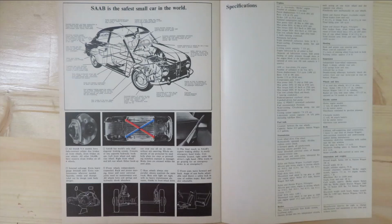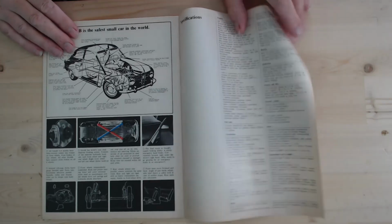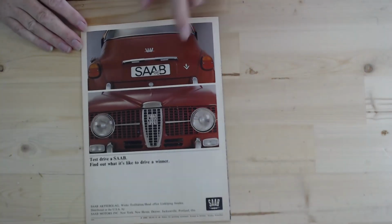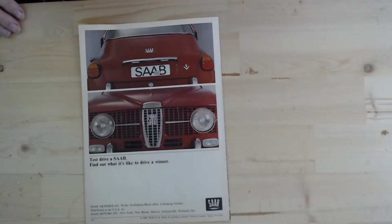Saab is the safest small car in the world, and in the specifications, both for that 841 two-stroke three-cylinder engine and this newer 498cc four-stroke V4 that would eventually replace it. So there we go, the Saab 95 and 96. Like I said, the V4 would eventually take over, but like I said, test drive a Saab, find what it's like to be a winner.